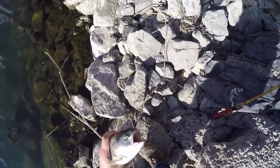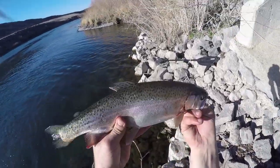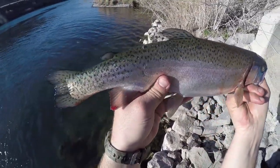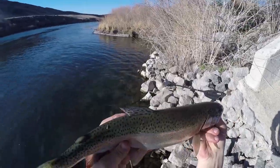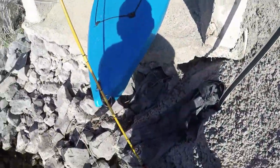Let's get this hook out of him. There he is. He's bleeding a little bit, but he'll survive. Not bad though. Let's get him back in. Oh yeah, no issues there.